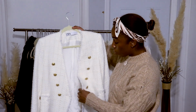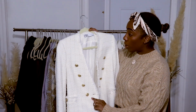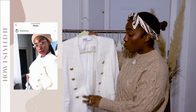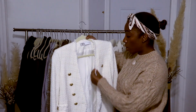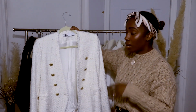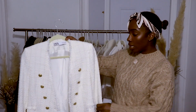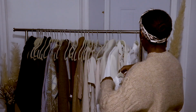Also have this beautiful white, creamish looking blazer. It has some cream threading going through it, gold detailing. It has really nice shape to it and it's really nicely cut. I love the fringe that's in the front. It's not too much fringe for my style, but this is from Zara and I got this last year, I believe, and it just gives me all the Chanel vibes. So it's a must keep and I can see this totally being in my wardrobe for a really long time.